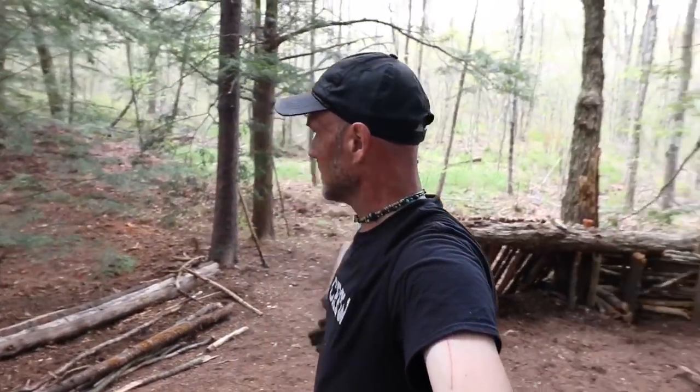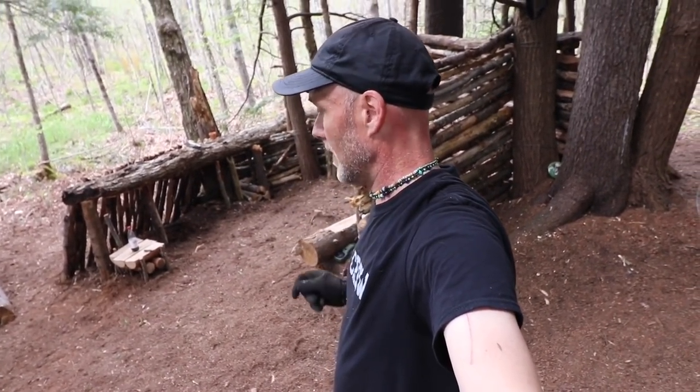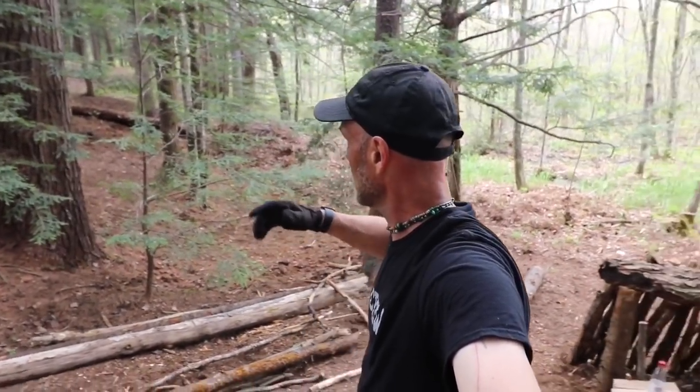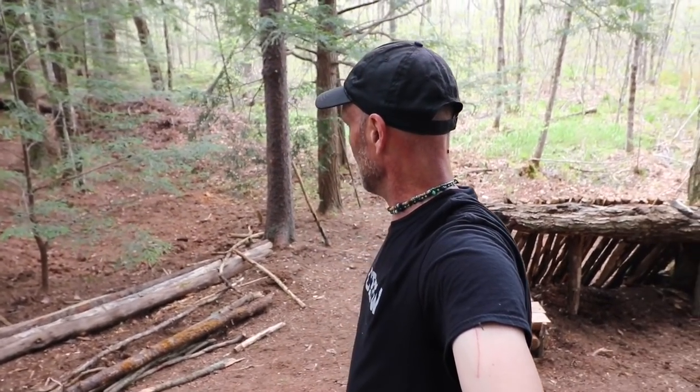This isn't a survival situation. This isn't anything more than building for the enjoyment of building and having a nice place to hang out. I don't plan on sleeping back here. Well, maybe we'll do that, but I don't plan on living back here. So I just want it to be nice. I want all my trails to be nice and clean, and I want the hangout spot around the camp to be pretty.